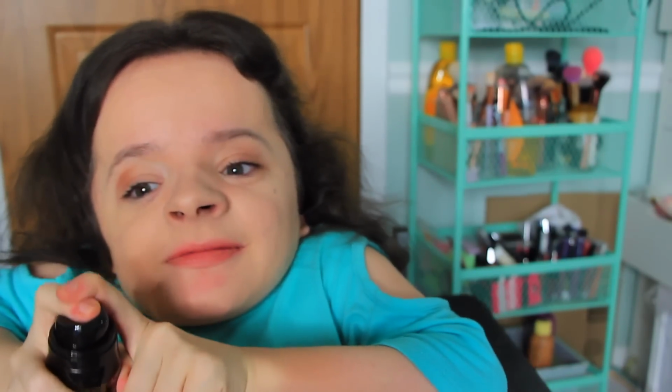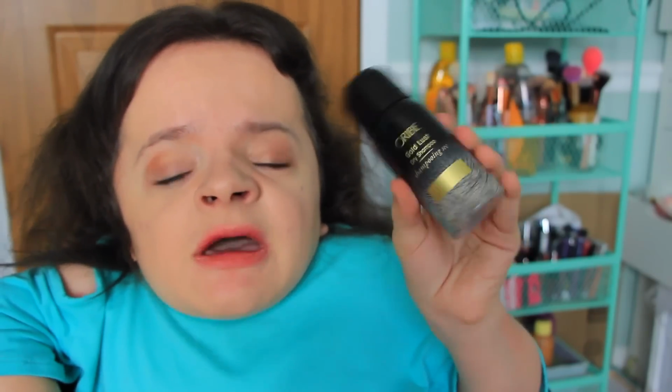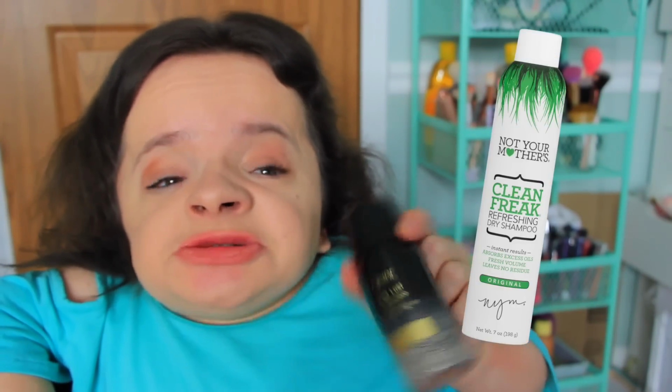Let's give it a real test, see how it smells. I can't really smell any. Holy smokes, can you guys see that? Oh man, it doesn't smell like anything. It's kind of strong now though. Doesn't smell like anything. Hopefully it'll be good. I've never heard of this brand, so let me know if you guys got the... Ooh, yeah, I can smell it now. It smells identical to the Not Your Mother's Clean Freak Dry Shampoo.